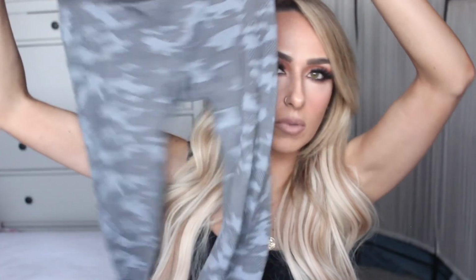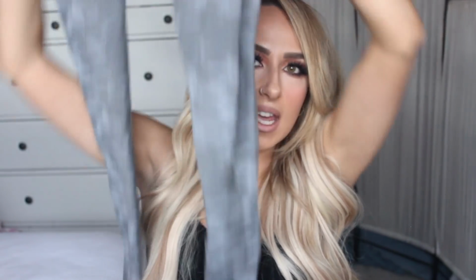So Penneys have brought out new active wear, and I'm super excited about it because these are squat proof. I wore these out on a run, I've worn them a few times now. These are what the bottoms look like. So they're what you would call camo, and they're grey camo. I love these, and they kind of cinch in the waist as well.